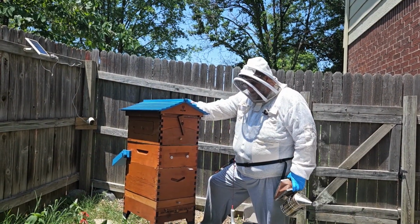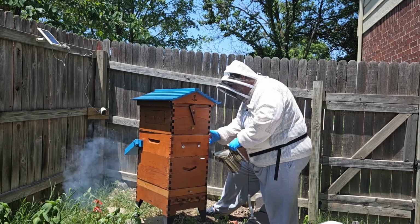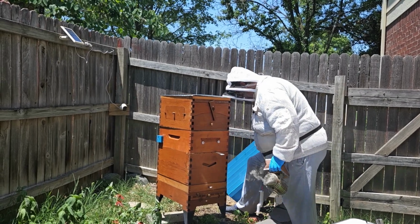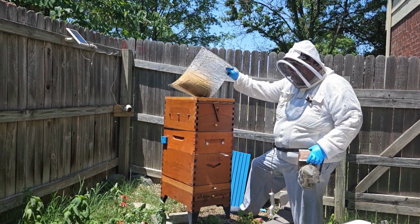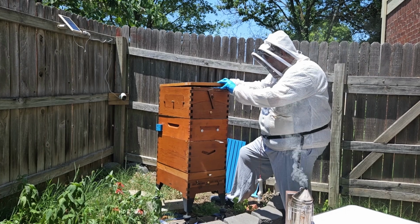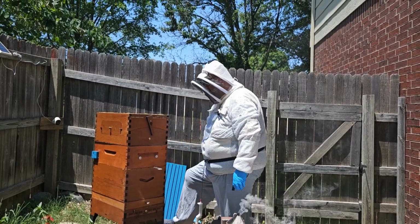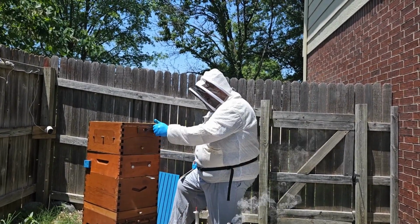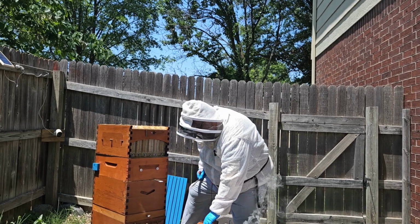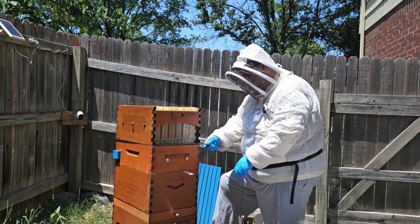Okay, corner hive looked good. We're going to now work on the kitchen hive here a little bit. So let's do the normal. We'll smoke them a little bit, let them know we're coming. One of the things that we did when we put this one together, because of the new queen, I didn't know how they were going to be as far as queen excluder. So we've got a queen excluder down here. And now I'm feeling pretty good about what we have. So I'm going to go ahead and pull the queen excluder off, give them a little more access to the hive.